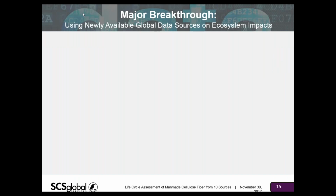Now, how do we look at that analysis? That seems like it might be pretty challenging, and it certainly is not trivial to access on-the-ground, site-specific data on forest conditions for all these different scenarios. Something that we considered a major breakthrough in this study is the number of newly available global data sources on ecosystem impacts.